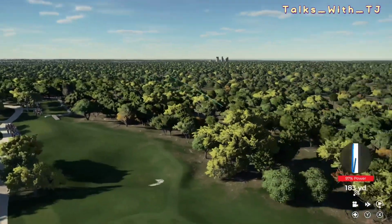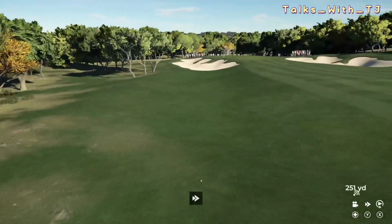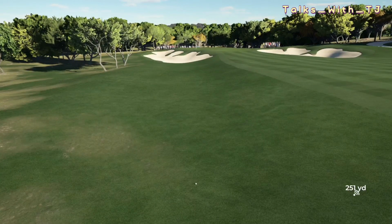This looks to be heading for the cut stuff. Well, Luke, you're right. He did find grass, but it's not the closely mown grass.